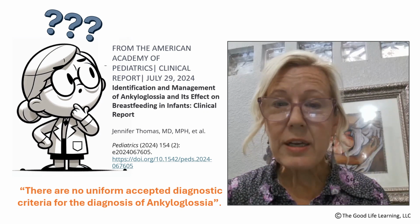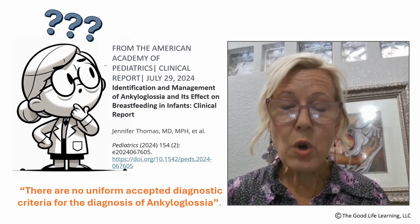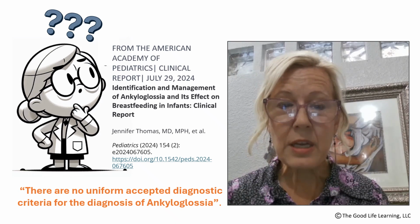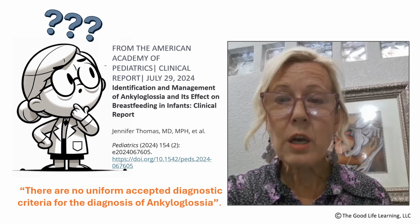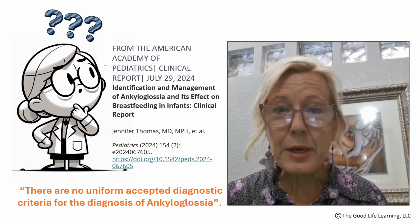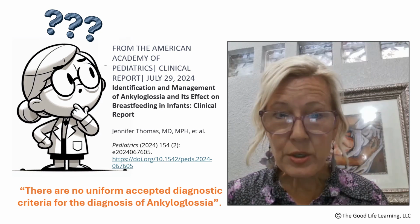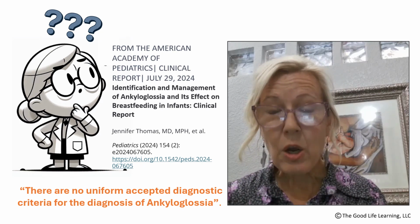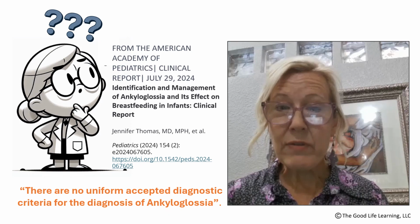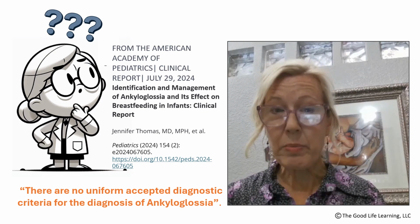The bottom line is this, and I pulled it out. It says, there are no uniformly accepted diagnostic criteria for the diagnosis of ankyloglossia. So what that means, again, to the lay person is that the medical professionals like the lactation consultant, the pediatrician, the ENT, or the dentist that are checking for that tongue tie, they all likely have a different way of doing that. And it's all very subjective or open to opinion.